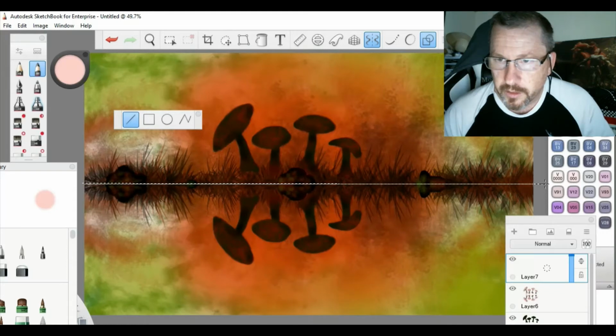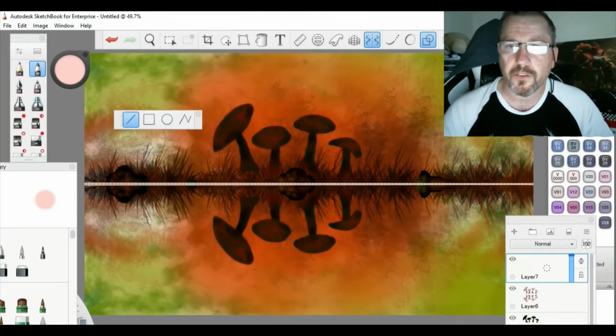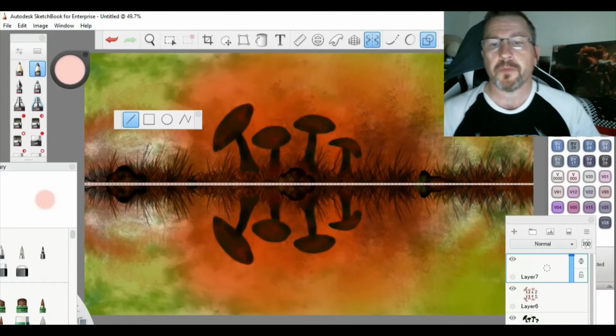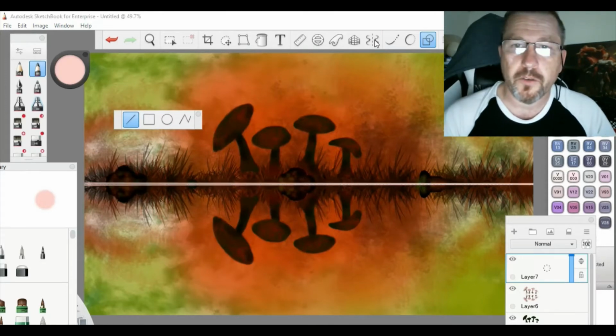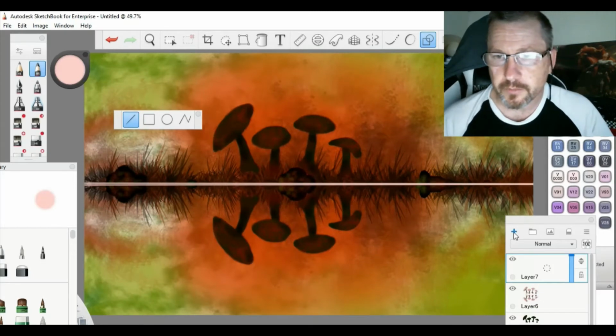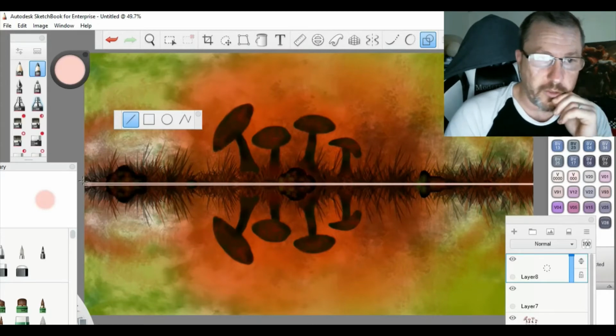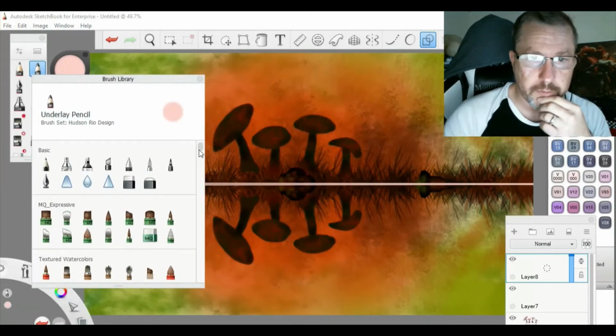Now what I'm doing here is snapping in a shoreline because we're fixing to turn the symmetry off for a minute, and when I do that, I have to have some kind of guideline here. And notice I put that on a separate layer so I can go back and do what I want with that later on.